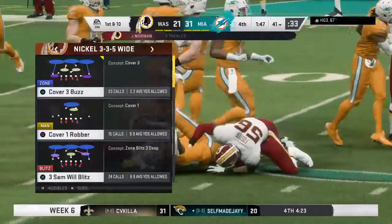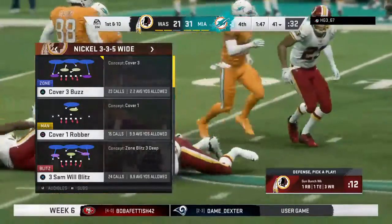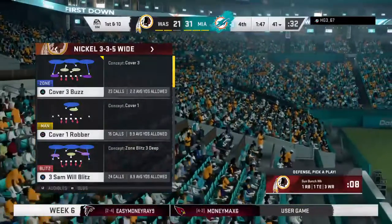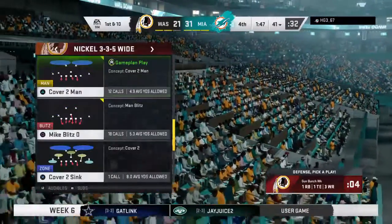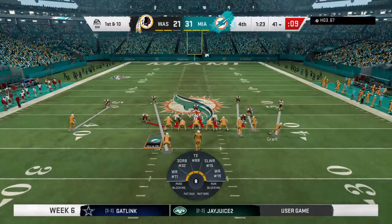He's still rumbling, isn't he? Still looking fresh in this one despite the heavy workload. But you and I both know, well-conditioned, and he did tell us that he thrives on being at his peak late in ball games. So after the run by McKinnon, here's 1st and 10.